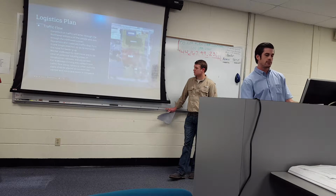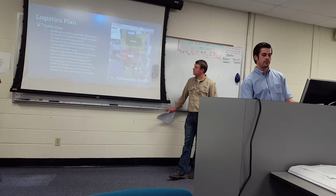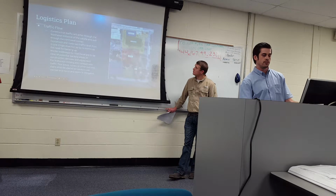Your walkways, with the exception of this, there's really no other way you could. That's going to have to cross paths with the traffic coming in. So the only other recommendation would be down here to move the walkway out of the potential backing up area of the traffic flow.